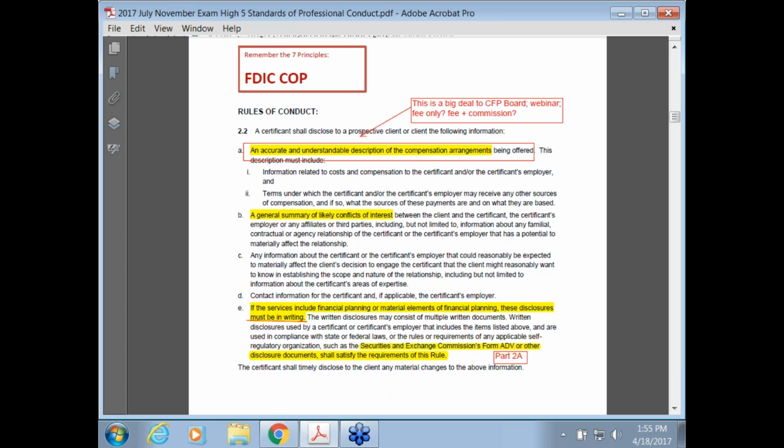So in the financial planning engagement, or if material elements of financial planning are being delivered, then we've got these series of things in writing. Conflicts of interest is another big deal to CFP Board, and that has to happen before recommendations are made. All this happens way up in front.